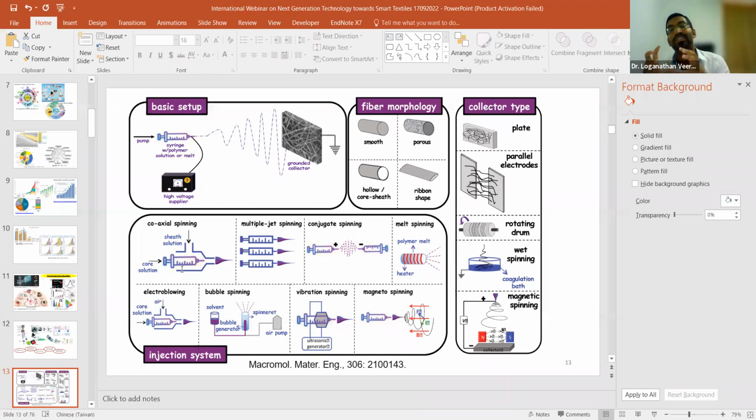Or if you want to create a hollow structure, it is also possible, because if you use water-soluble polymers inside your core, then you can easily etch them with water. Then you will end up with the hollow structures. It is very easy to work with. You need to get expertise, and within a few months you can get it. It is possible to prepare, but you need to fine tune your parameters.